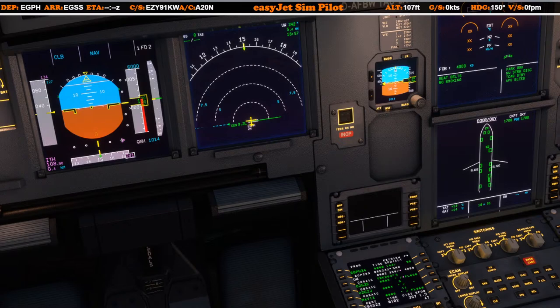And Edinburgh Ground, Easy 91 Kilo Whiskey, stand 11 is ready for push and start. And just for information, we can take intersection Charlie for departure. Easy 91 Kilo Whiskey, standby. I've just got another aircraft pushing behind you. I'm not sure if you're going to have enough room. Standby, 91 Kilo Whiskey.